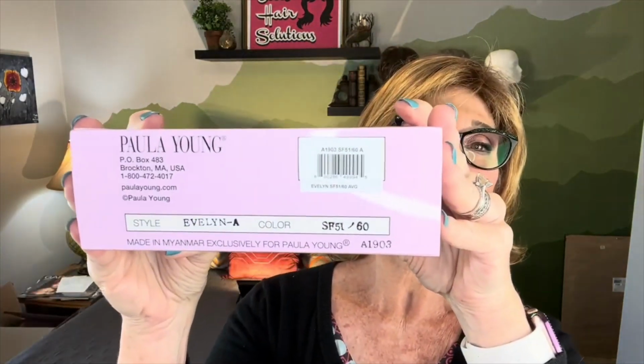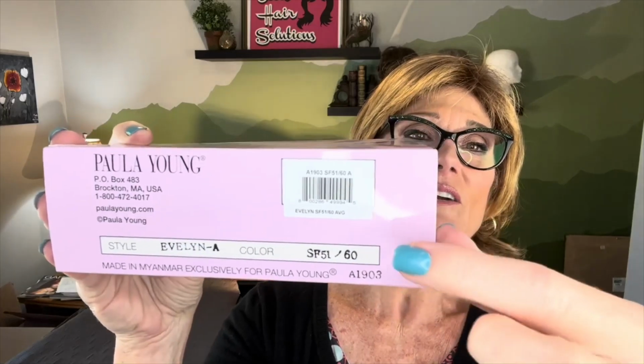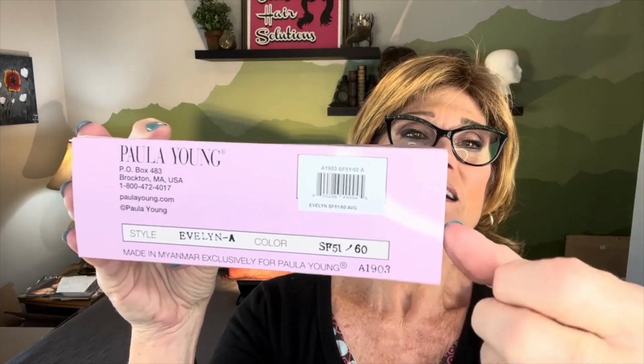Okay, well, I am very excited to get this young lady out of the box. Here she is. All her numbers, and that number right here is for Vanilla Swirl. So let's go ahead and get her out of the box.